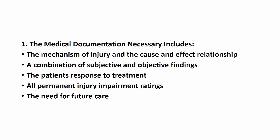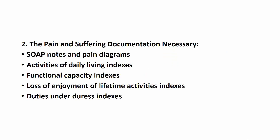So the first category is the medical documentation necessary, which includes the mechanism of injury and the cause and effect relationship, a combination of subjective and objective findings, the patient's response to treatment, all permanent injury impairment ratings, and the need for future care. And the second injury award category is the pain and suffering documentation, and the necessary documentation includes SOAP notes and pain diagrams, activities of daily living indexes, functional capacity indexes, loss of enjoyment of lifetime activities indexes, and duties under duress indexes.